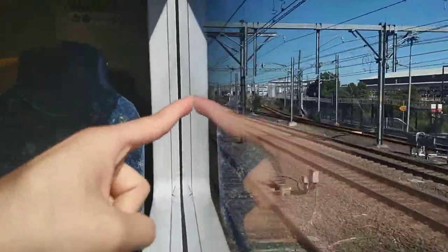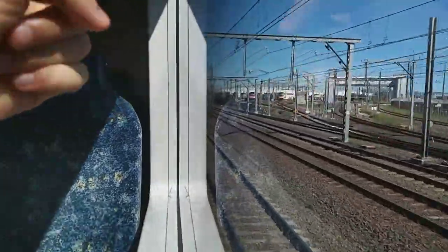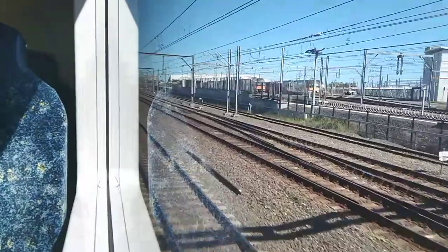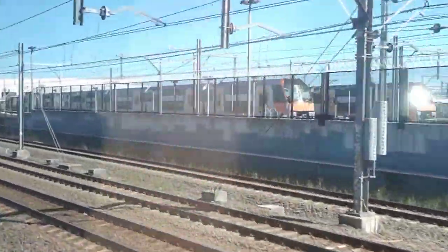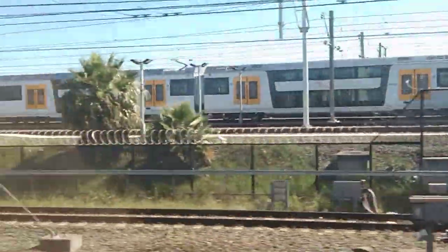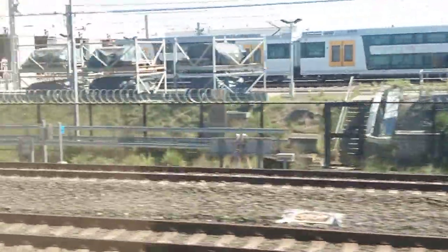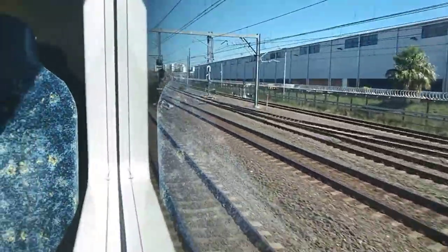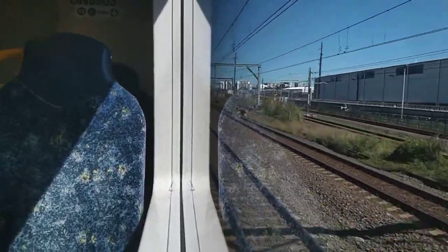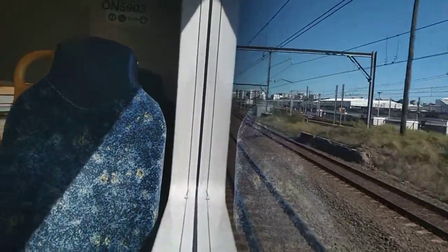See that B set right there? That B set, not that one to the far right, but the one closer to us on the left. That is B29. So we're traveling alongside B29, and it's in testing mode. I spotted B29 earlier today as I was making my way to Parramatta to film the 535 bus vlog.